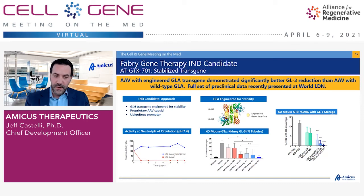Importantly, here in the low and the medium doses, the first two blue bars, we see really good substrate reduction equivalent to what was seen with the high dose of the wild type transgene. And we think that will allow us to successfully translate this into the clinic, where we know we're going to see less expression as we get into primates and humans than we do in the mice.